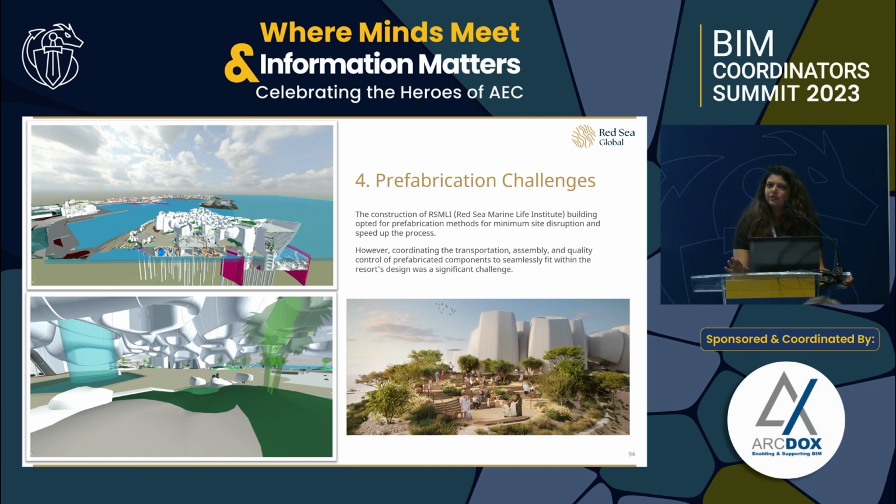The other challenge we had was prefabrication. As you can see, the building on the screen now is the RSMLI, Red Sea Marine Life Institute. The structure of that building is very complex, and we not only have to coordinate the services of the building with the land, but also underwater, because half of this building is going underwater.